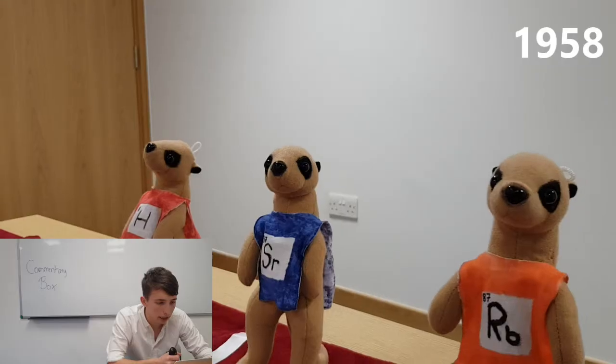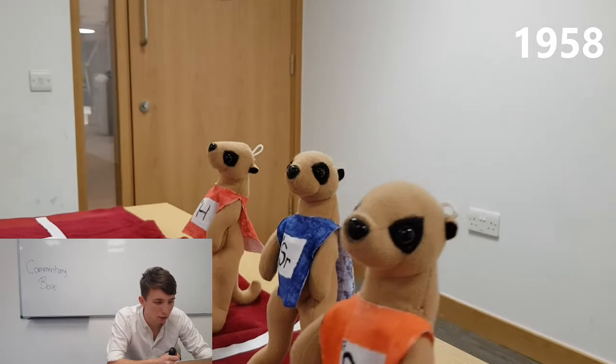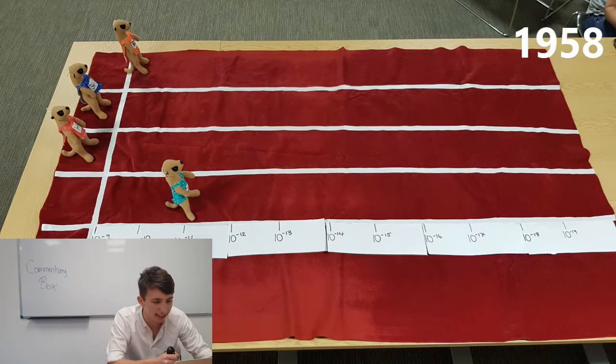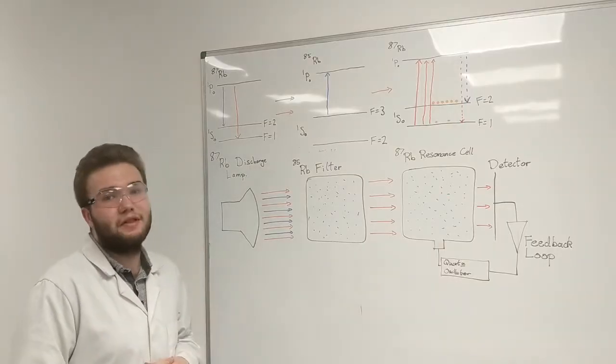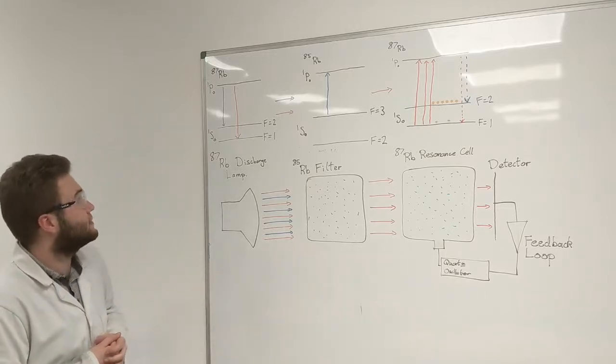system. 1958, and Rubidium has liftoff with Bender, Beatty and Chi producing a clock with a relatively large uncertainty of 3 × 10⁻⁹. Let's go back to Kyle to get the lowdown on how it works. The rubidium atomic clock works differently than the cesium atomic clock as it doesn't use a beam of atoms but rather a gas of atoms.